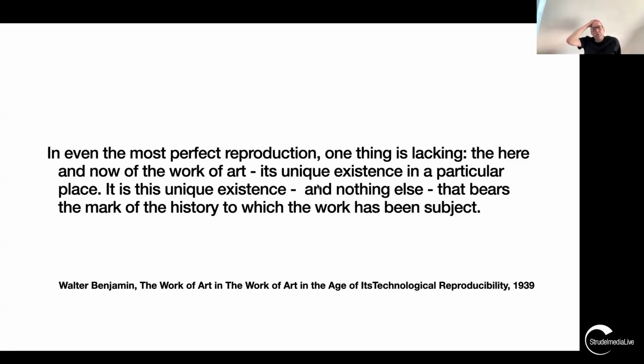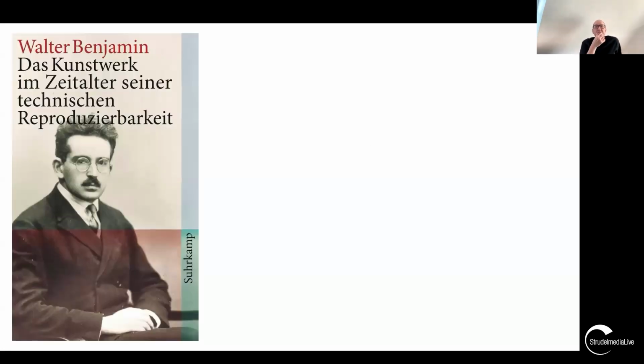Let me just give you one quote to start with. In even the most perfect reproduction, one thing is lacking, the here and now of the work of art. Its unique existence in a particular place. It is this unique existence and nothing else that bears the mark of the history to which the work has been subject. Benjamin talks about photography a little bit as the enemy of art because it destroys this moment of here and now of the artwork. This is his starting point in the book. And let me get back to one of these. So this is my copy of it that is now a little bit overused.